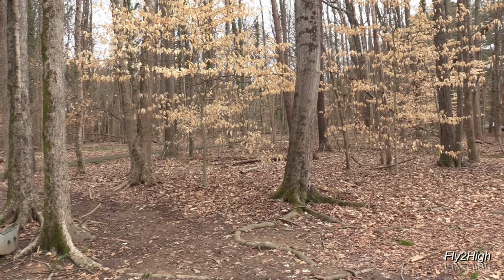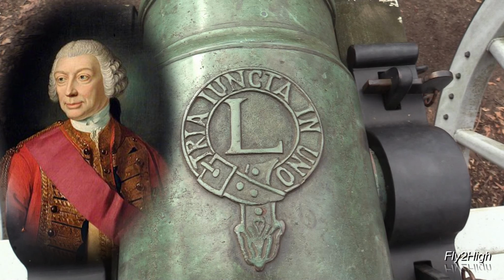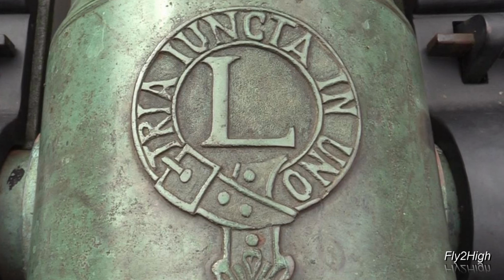The marking on the weapon's second reinforce shows the letter L, which tells me this was produced under Lord John Ligonier, Britain's Master General of the Ordnance, who served from 1758 until 1765. Surrounding his initial is the Latin phrase tria juncta in uno, which translates to three united in one, likely referring to England, Ireland, and Scotland.